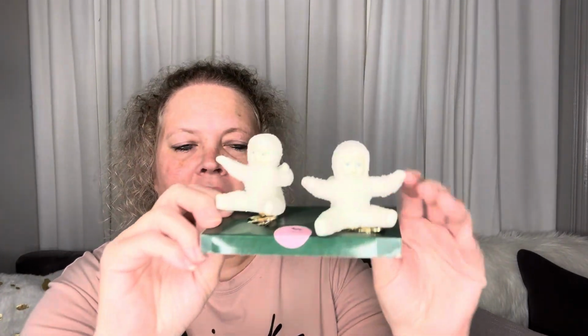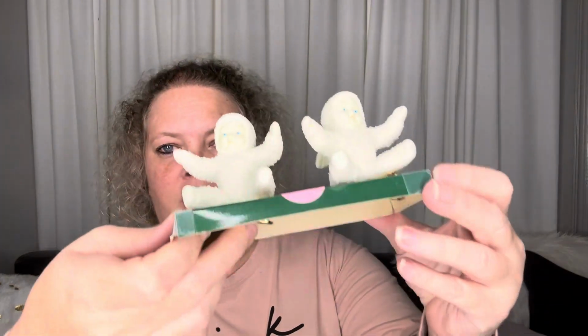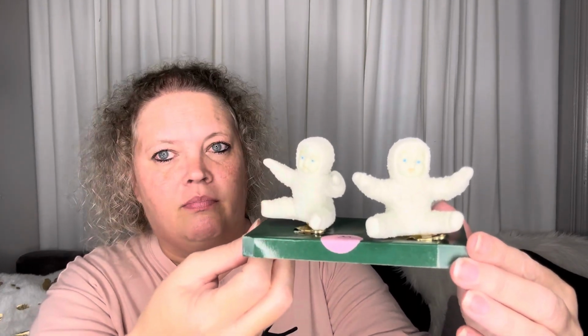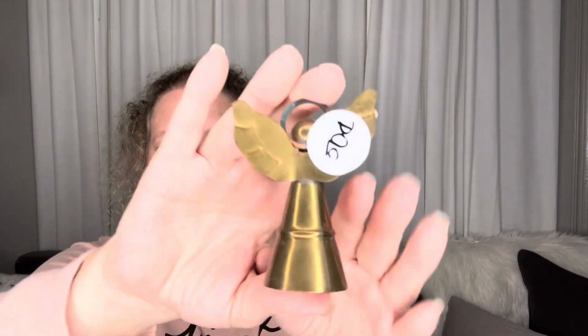They had some snow babies. I think these can get kind of pricey, the snow babies, if you get them online. They had them for $1. These are the kind that clip on. Thought these would be cute on my Christmas tree in my bedroom for next year. Some little snow babies for $1. A little angel to add to my collection. Little brass angel. She was 50 cents.